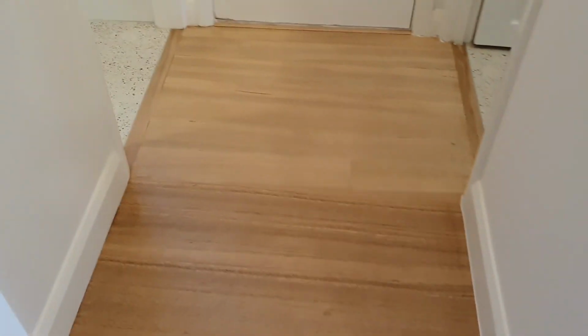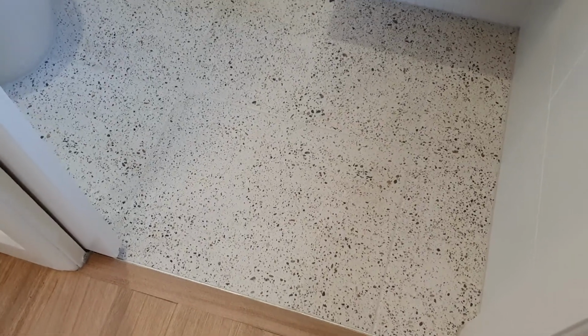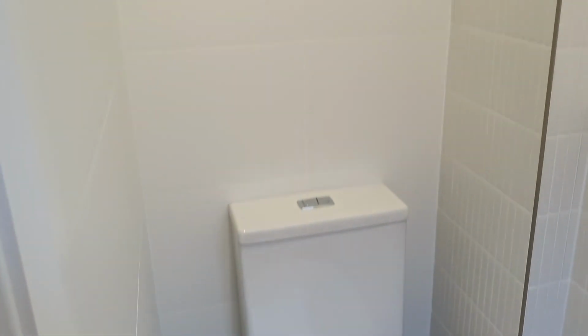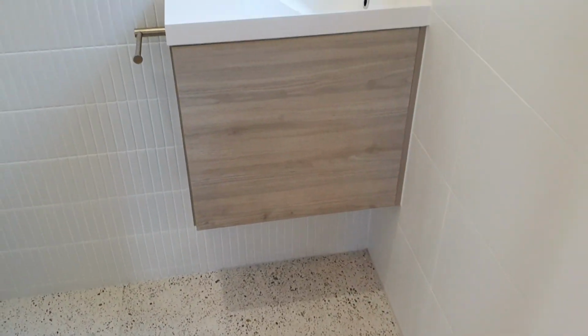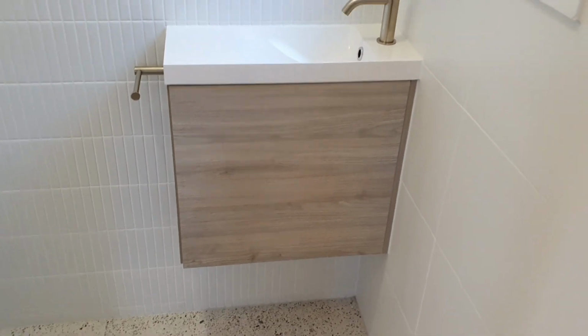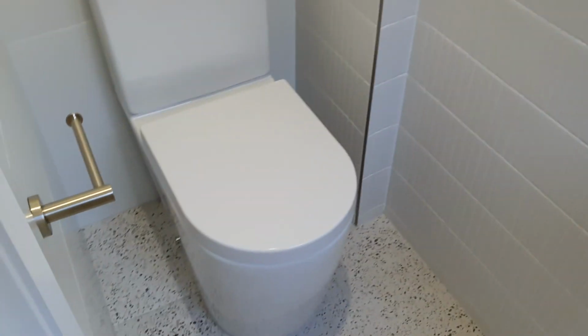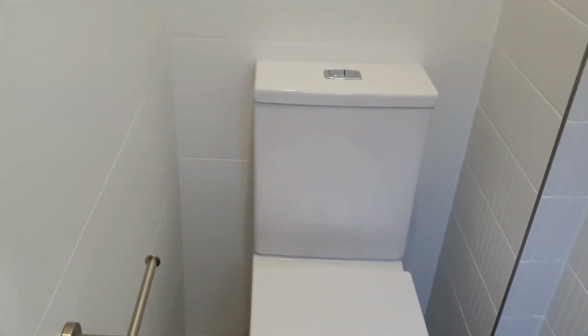It was ugly. All timber through this little walkway section, and then we've got the terrazzo Promenado floor tiles from Beaumont Tiles, and then we have a larger white wall tile, 6x3, on the majority of the walls, and then this gorgeous feature wall, which is a white mod finger. I'm pretty sure they're called mod fingers, again from Beaumont Tiles, and a neat little wall hung vanity for your hand washing, etc., in the powder room. With this toilet, we moved it across 50 mil just so that it was in the middle of the room, and the powder room itself has come up so well.